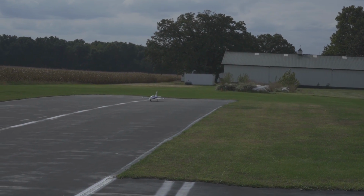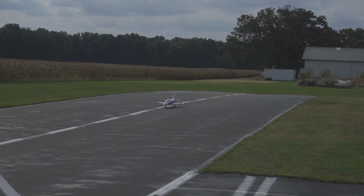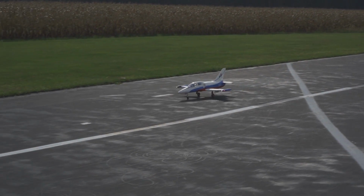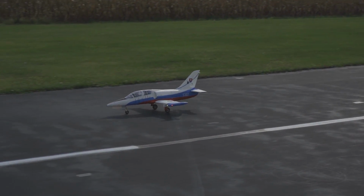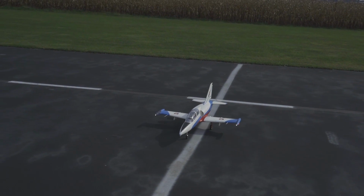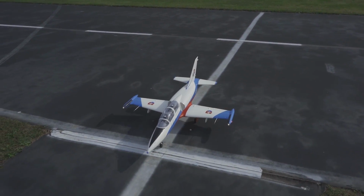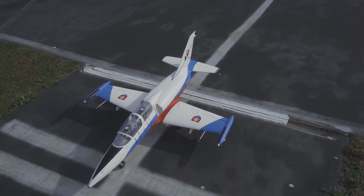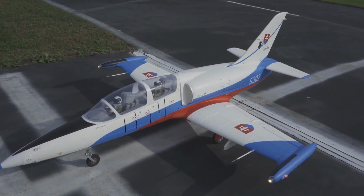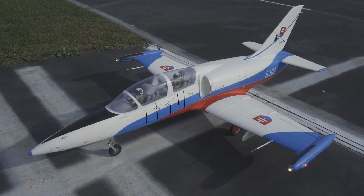Well guys, first number 1 and number 2 flight on the L-39. This thing is fantastic. Don't let this wind throw you off. It is a doll. I can't wait to get it out when it's calm. I'm flying with no gyro, no nothing in here. Rates by the book. I do have a little bit more flap than it calls for. It took a decent hit and is in great shape.